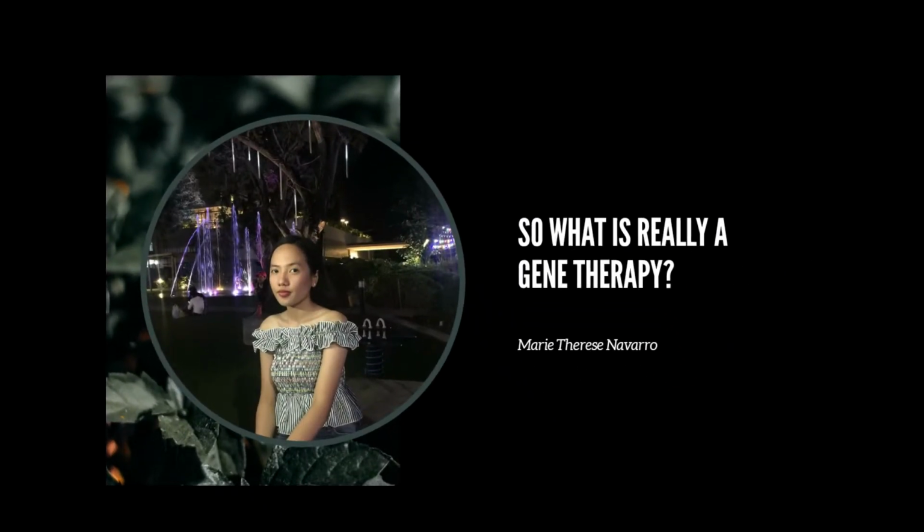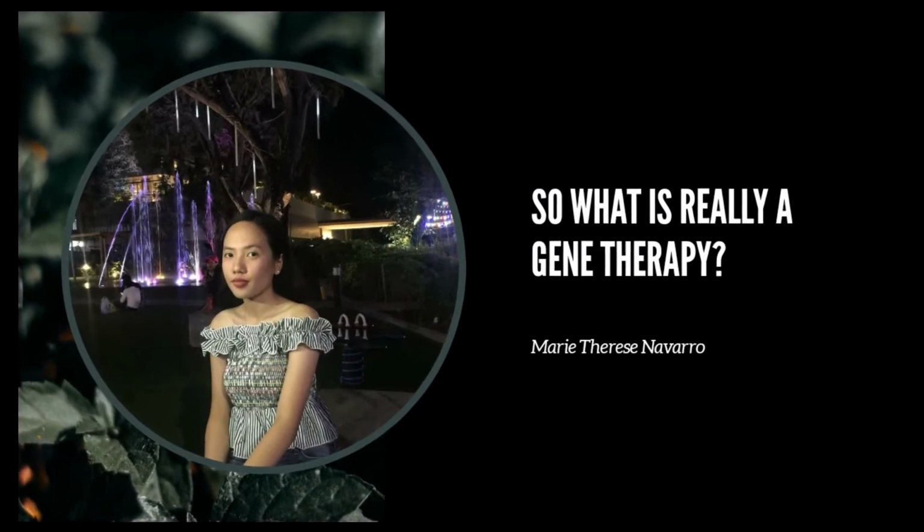What is really a gene therapy? Gene therapy is an experimental technique that uses genes to treat or prevent diseases. In the future, this technique may allow doctors to treat a disorder by inserting a gene into a patient's cell instead of using drugs or surgery.